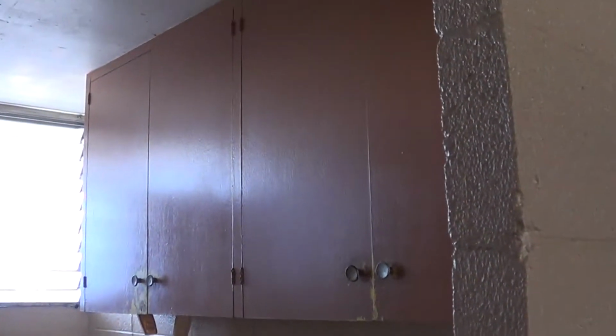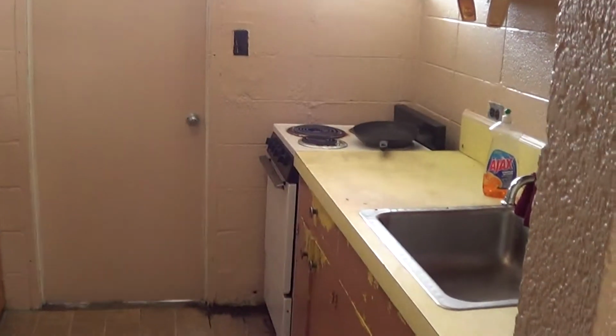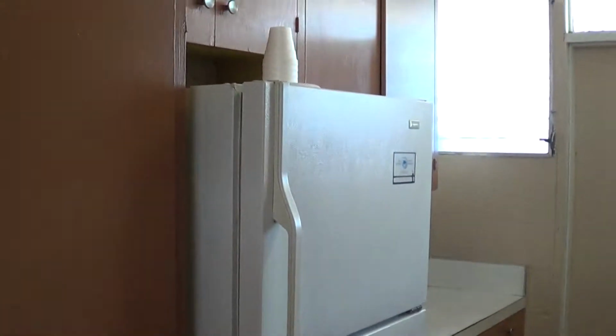It's the cabin. Okay. The light. It's the door to the lab. It's the kitchen. Okay, this is the cabin. This is the ice box. Still running.